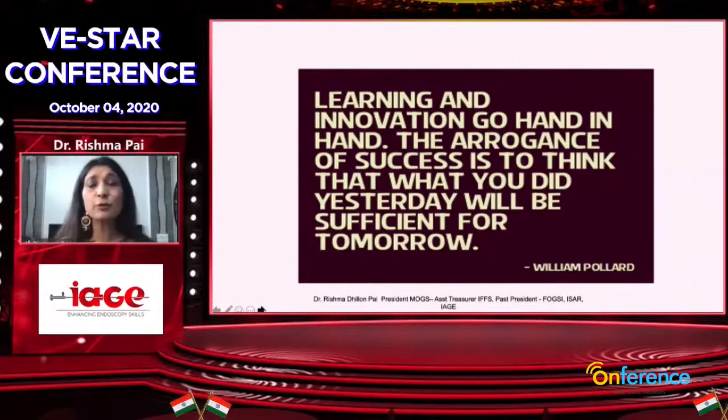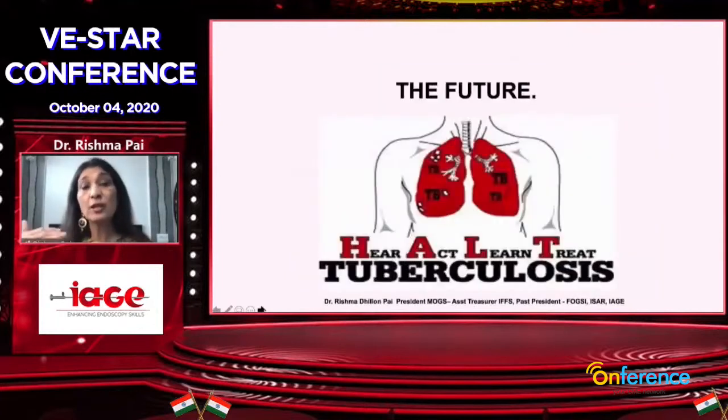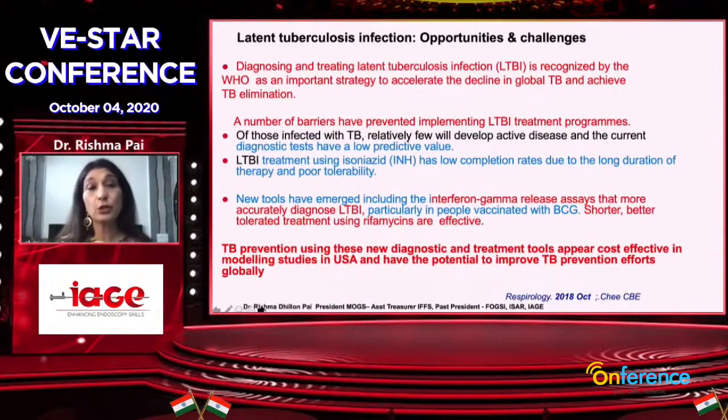And the last few slides tell you that learning and innovation go hand in hand. The arrogance of success is to think that what you did yesterday will be sufficient for tomorrow. It will not be. Science is changing every single day. And the future about tuberculosis: learn to treat tuberculosis.